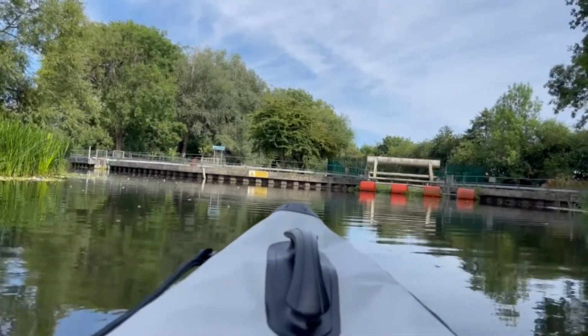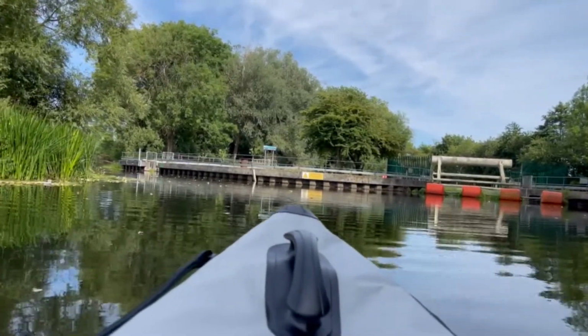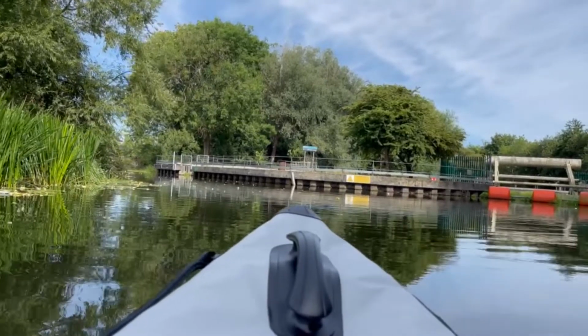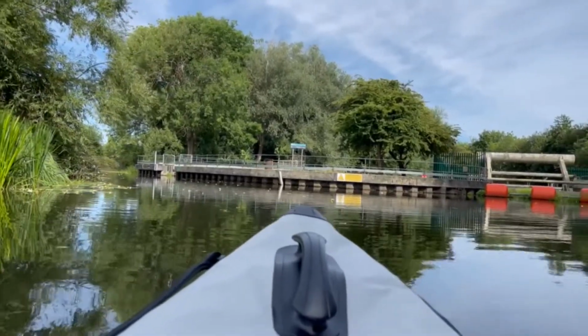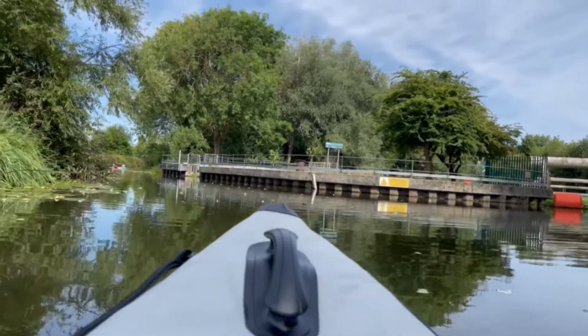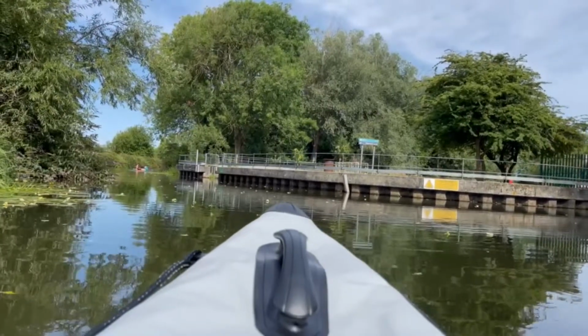Hi guys, just coming up to Porter's Lock. See how this one goes. Been absolutely gorgeous so far. Just steady away. It's like an absolute mill pond. Just lovely place to be at the moment.